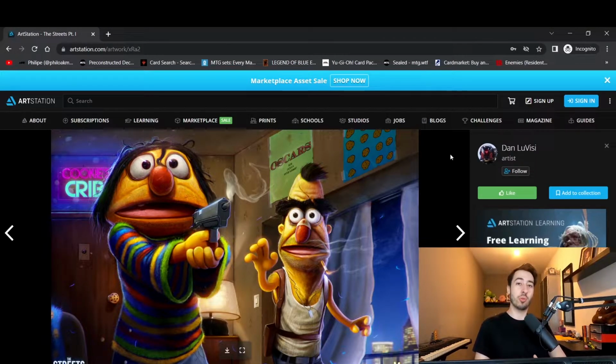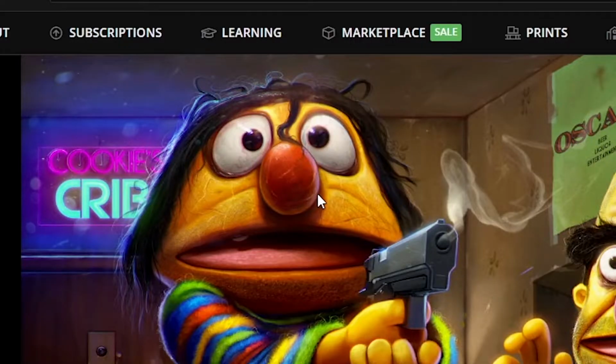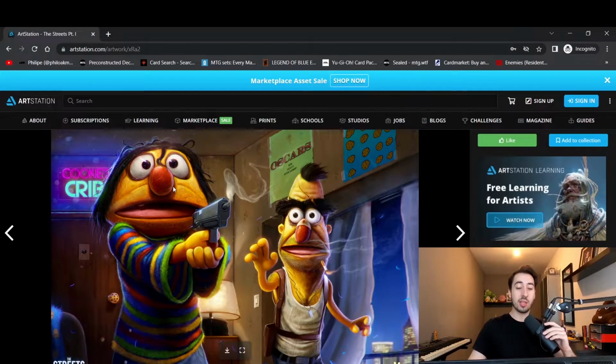What he's also mostly known for is pop culture. He grabs something from pop culture references, and makes it adult rated or just realistic. Here we see freaking Sesame Street, Mafia Edition, Bert and Ernie with guns in an apartment or some sort of motel. Ernie just shot someone to death with this shocked look on his face. The juxtaposition of it is what makes this amazing, right?